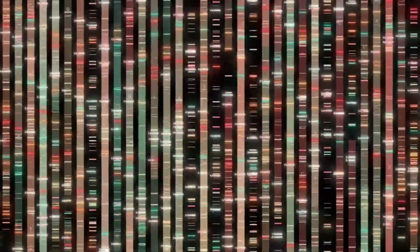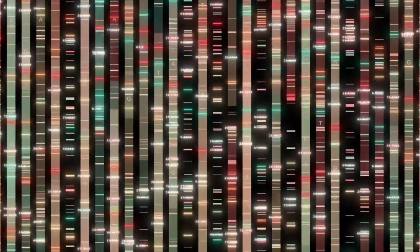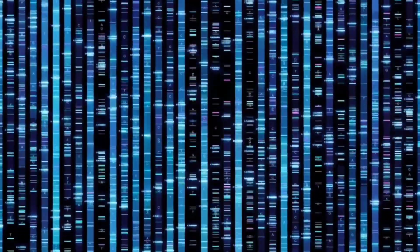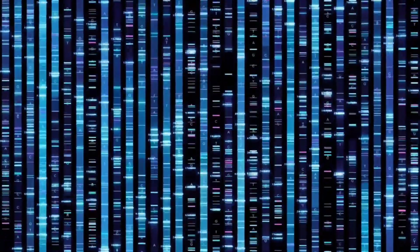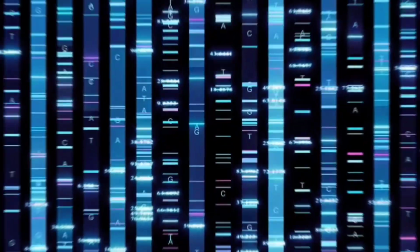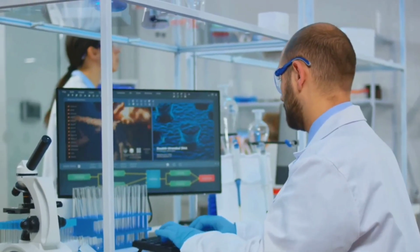But genetics isn't just about humans and diseases. It's also about understanding the rich tapestry of life on our planet. By studying the genetic makeup of different species, we can trace their evolutionary history, understand their adaptations, and protect biodiversity.